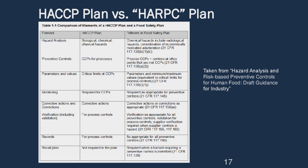Then we have the corrective actions and corrections. In a HACCP plan, you only had corrective actions. But in the food safety plan, you might also have a simple correction to fix a parameter, and it doesn't necessarily have to go into a list of corrective actions. A simple correction can fix it.